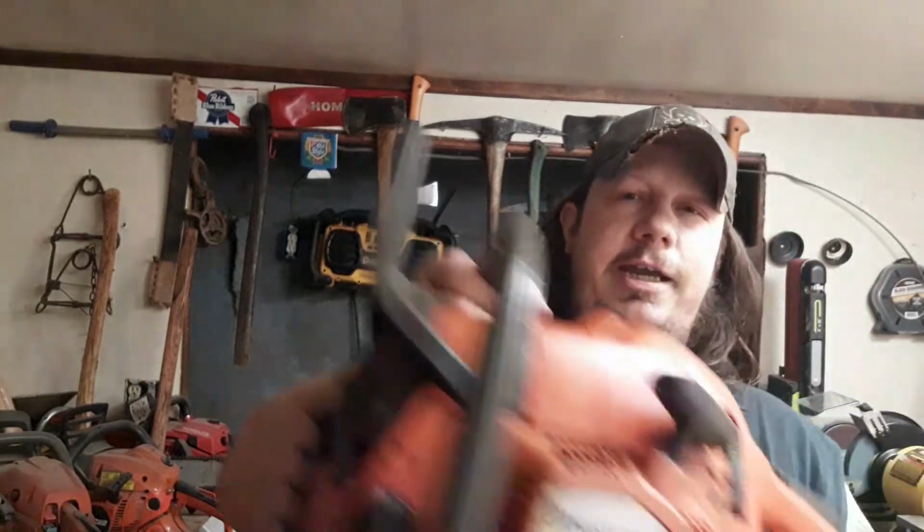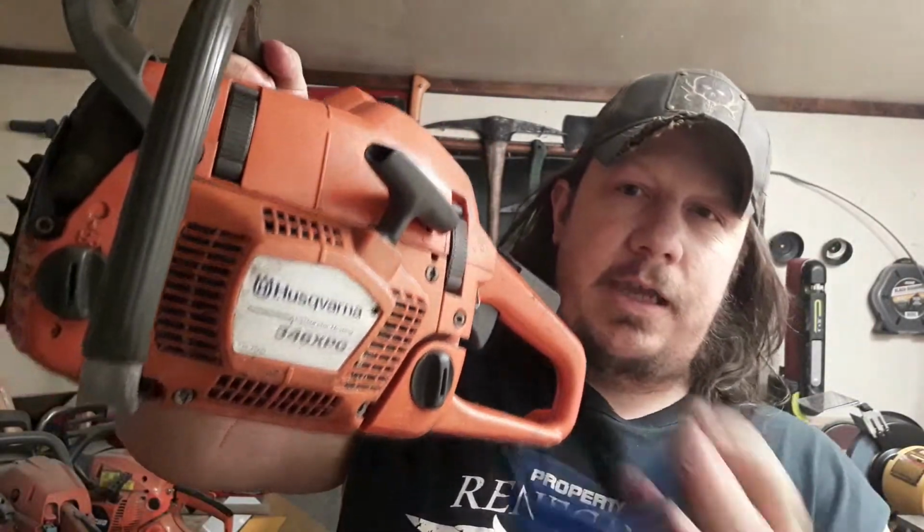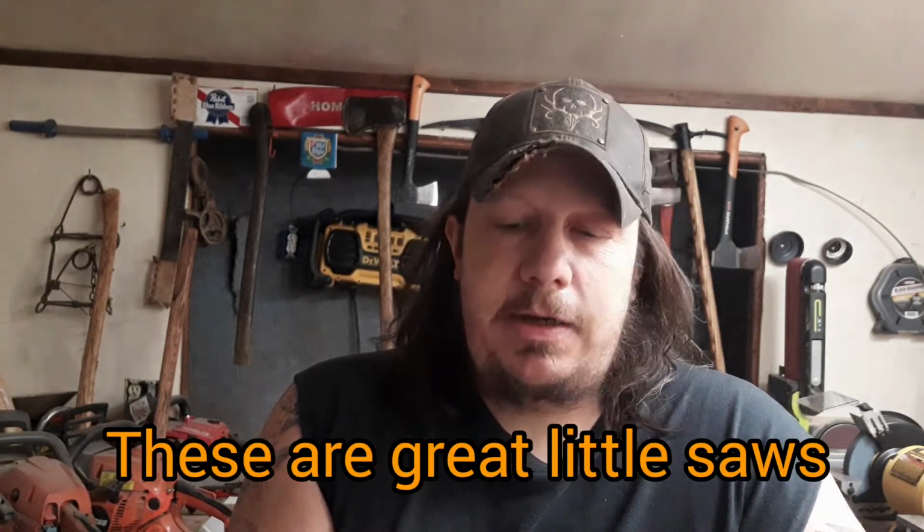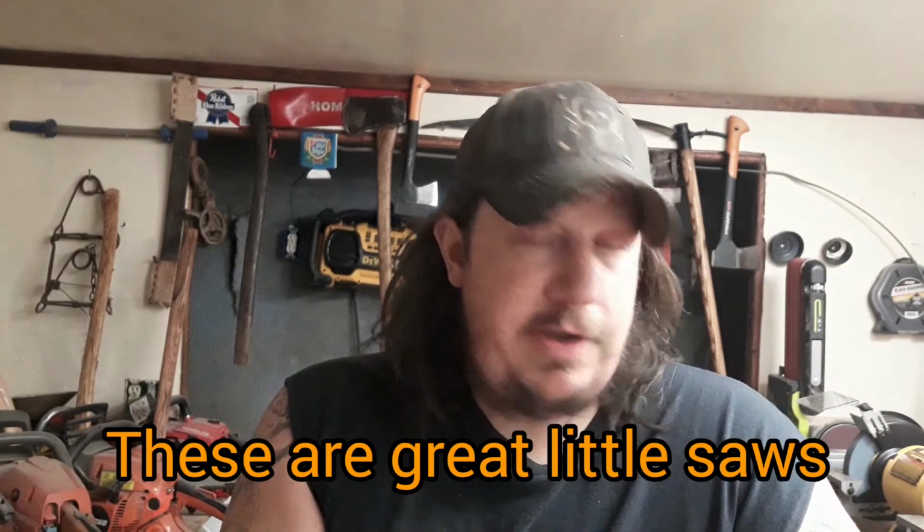It's a 2009. Came with the cold air cover. Picked it up for $50 with a couple extra chains. No bar, though. But I think we can make some money or just have a nice little saw once we repair this. My first heated handle saw.